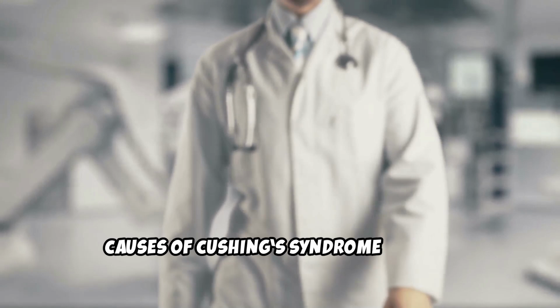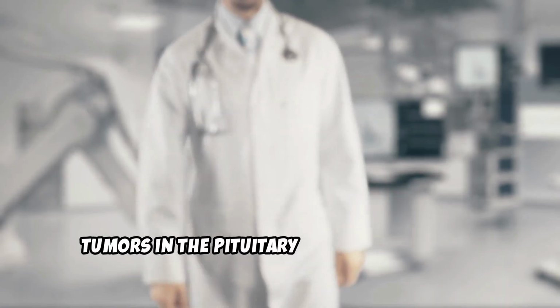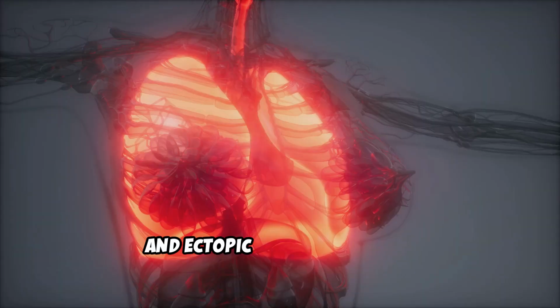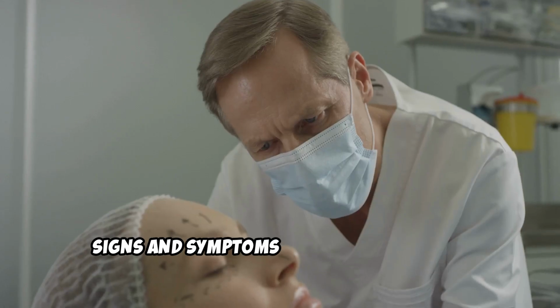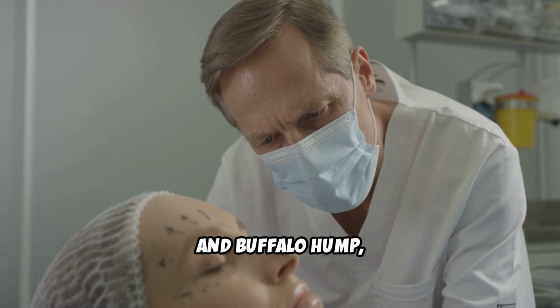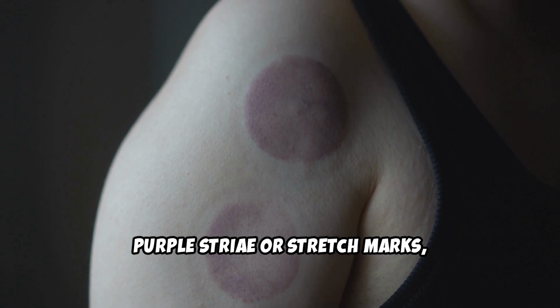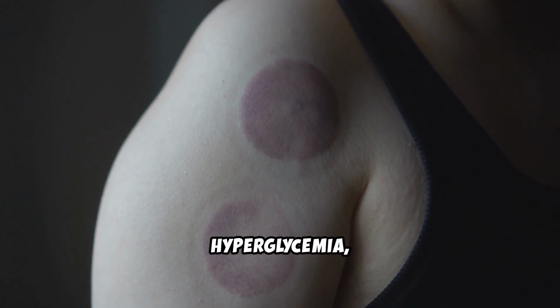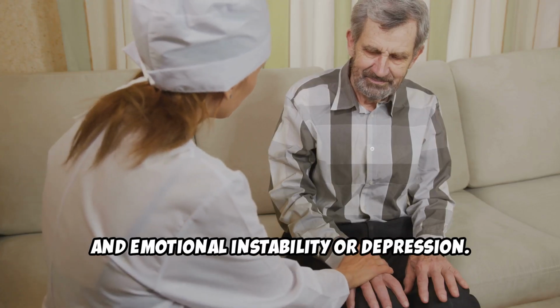Causes of Cushing's syndrome include long-term use of corticosteroids like prednisone, tumors in the pituitary or adrenal glands, and ectopic ACTH production, often from lung tumors. Signs and symptoms include a moon face and buffalo hump, truncal obesity with thin arms and legs, purple striae or stretch marks, hypertension, hyperglycemia, muscle weakness, skin bruising, and emotional instability or depression.